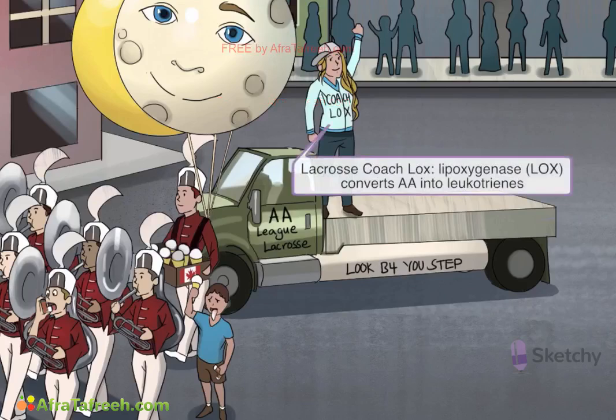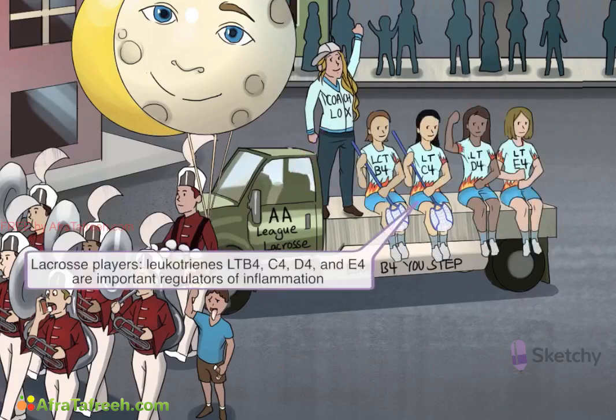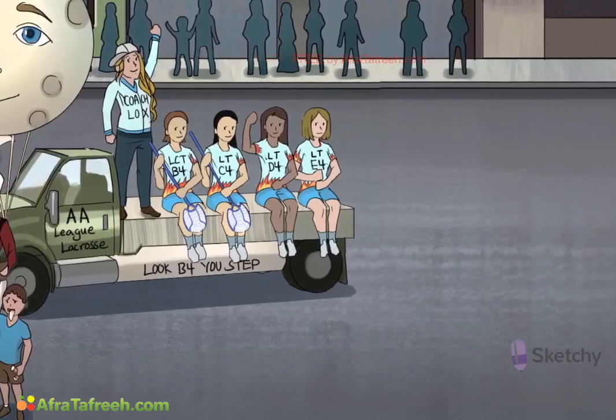Well, it turns out arachidonic acid has two choices: go down the COX pathway or go down the LOX pathway. Instead of Coach Cox, we're highlighting lipoxygenase, or Coach LOX, the head coach of the champion lacrosse team. The products of lipoxygenase, leukotrienes, are important regulators of inflammation and immunity, and in this sketch, the leukotrienes will be represented by the lacrosse players decked out in their pro-inflammatory jerseys. We've also highlighted the specific leukotriene subtypes, LTB4, C4, D4, and E4.